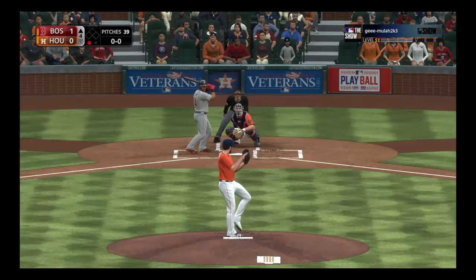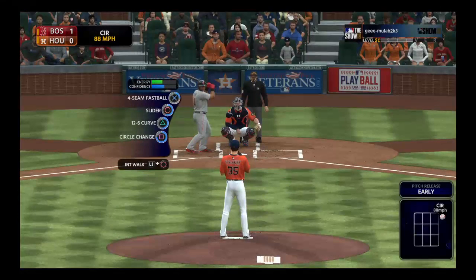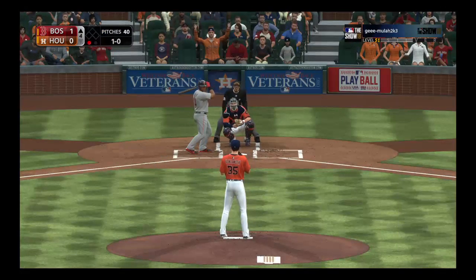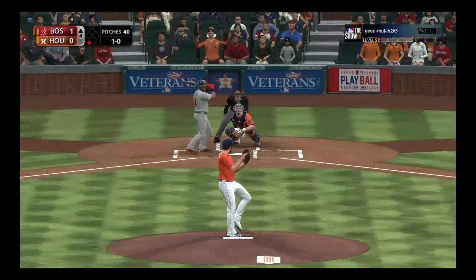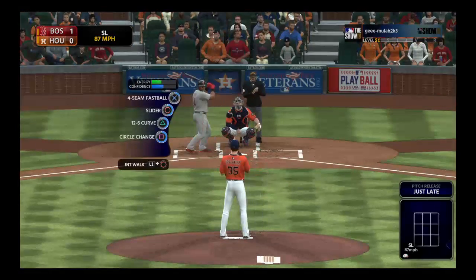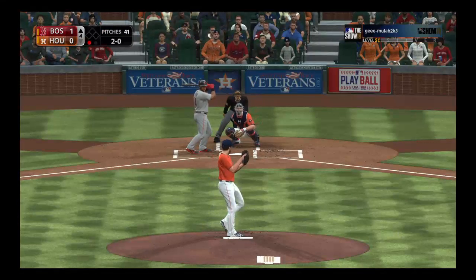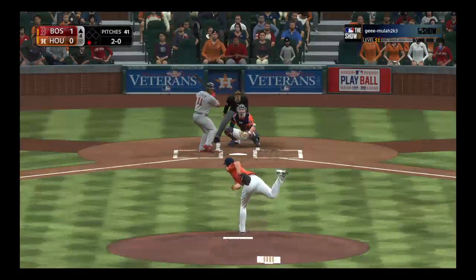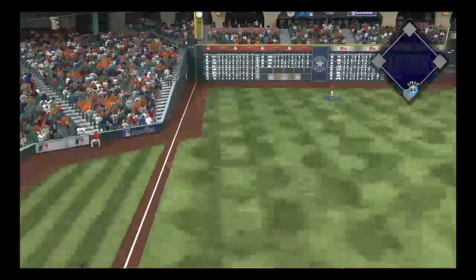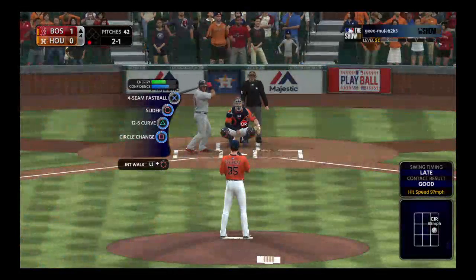First pitch on its way from Verlander. A ball and no strikes. Not close. It's 2-0. Devers is a corner infielder, normally a third baseman, but he's at the other corner at first base here in this one. Fly ball right down the line in left, and they can't run it down.